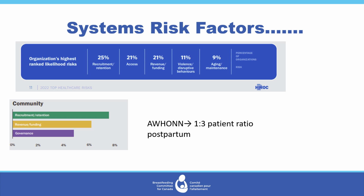So HIROC, once again, the insurance provider, released a report in December of 2022 that really helped us to critically look at systems risk factors. We would be amiss if we didn't look at what's happening in our environment that may create more risk. It's obviously no surprise to anyone that the biggest risk factor identified in hospital environments and also community healthcare settings is the recruitment and retention of staff. We know that COVID really did ignite the fires of people that were close to retirement, taking the leap, moving on into their next stage and retiring.